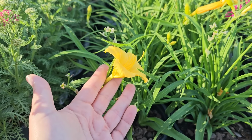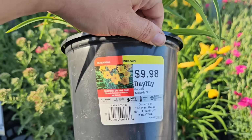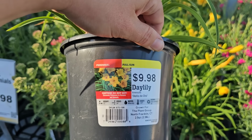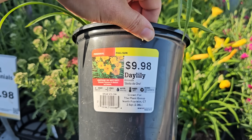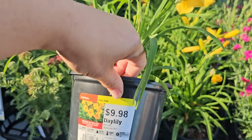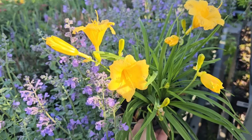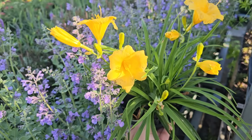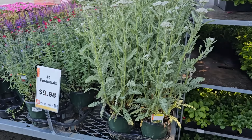Very pretty. And this variety is the Stella d'Oro. They like full sun. This one gets to be 12 inches in height, needs 24-inch spacing, and it is hardy down to negative 40 degrees Fahrenheit. Blooms early summer through fall. And check out this combination, the Stella d'Oro daylily with the Walker's Low catmint. So pretty. Here's a yarrow that does get very tall.